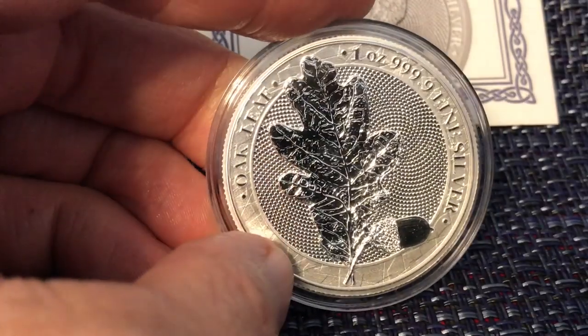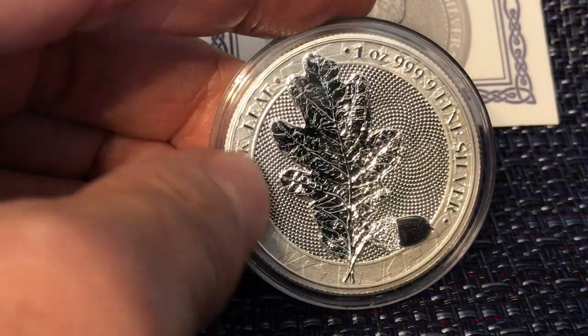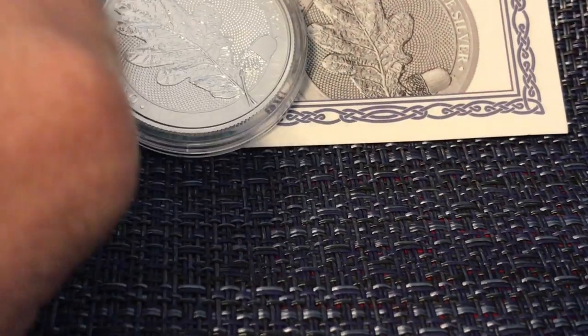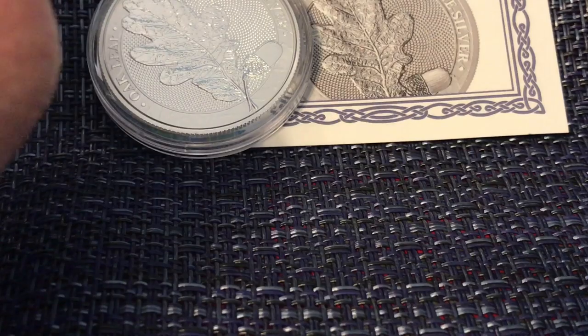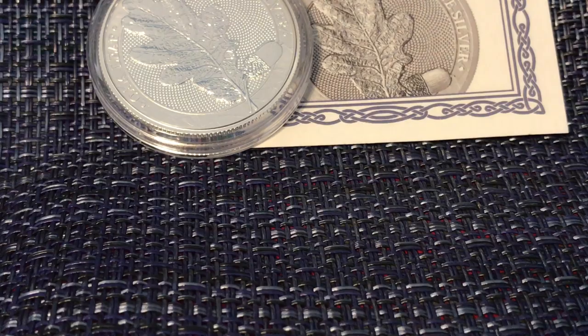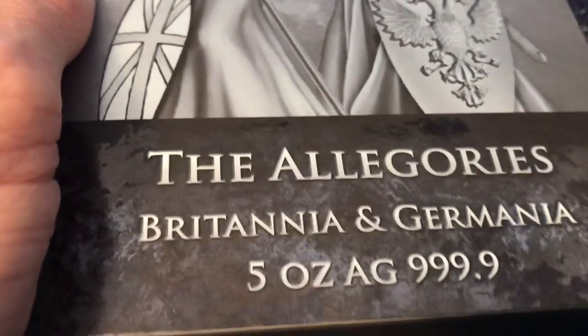Now, for the surprise that came along with this, I've been in contact with them about, I regretted not buying the 5-ounce allegories. I had ordered the 2-ounce and the 1-ounce, which have not gotten from Monument Metals yet, but he was able to sell me this. It is the 5-ounce allegories, and the packaging is just exquisite here. It comes with this outer sleeve, but look at the booklet that comes with it. These are limited to 500.